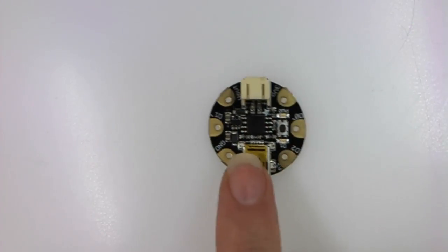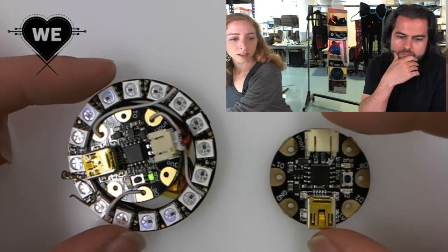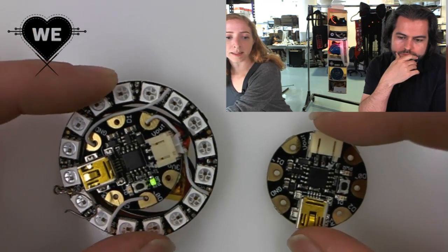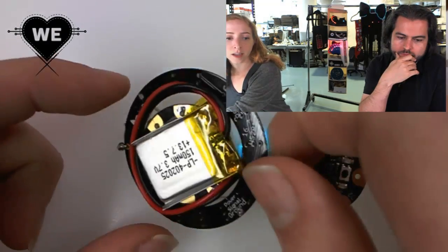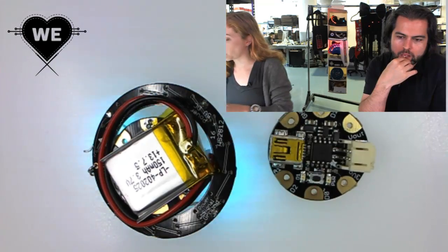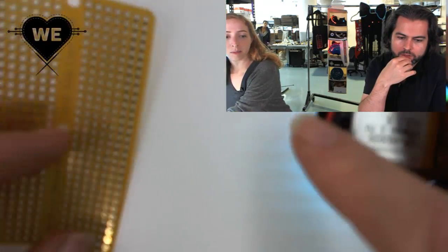With the last couple of minutes, why don't you show the Gemma and then our new product. It's out, you can get it. So here's Gemma. It's itty bitty, and I can show you an earring too. Super tiny. So for scale here, the Flora is exactly the same size as the NeoPixel ring, so imagine that this would be a Flora. And then the battery goes on the back.